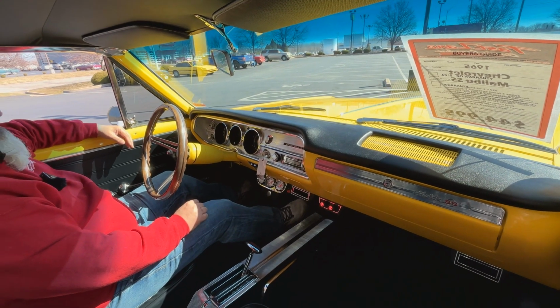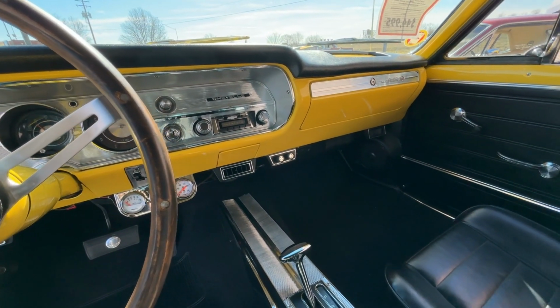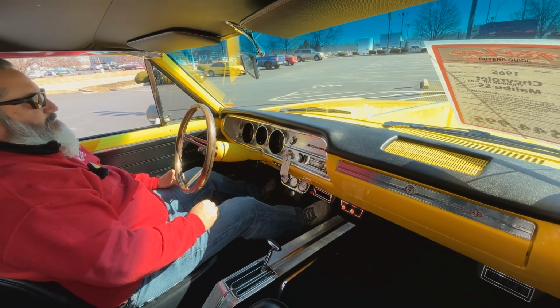We got some gauges down there below you by your knee. Let's see, what do we got? Voltage, oil pressure, and temperature. We need all of them. You need to monitor all that stuff, especially since this was a 6-cylinder. It probably didn't have all that stuff originally, so you got to add those gauges.